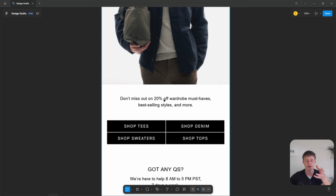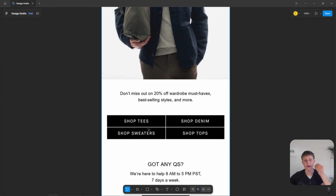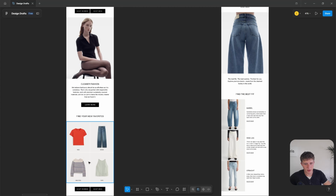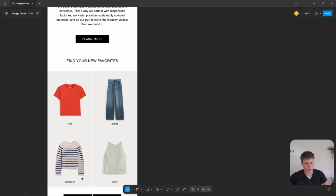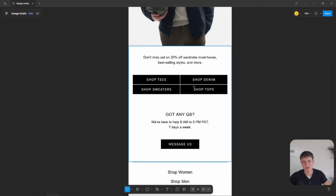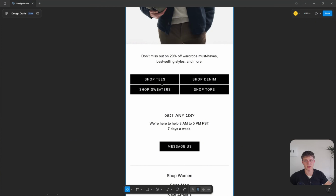But then you have some more urgency because it says again, don't miss out on 20% off wardrobe must-haves, best-selling styles and more. And now one thing I really like is this call to action style product display. So it's not really a product display in this case. You can see right here you have tees, denim, sweaters, tops, and it's of course tied to images. But in this case, you only have those calls to action. And the reason why this might work and the reason why they still have it in their emails is simply because it breaks the pattern and it gives you something different.